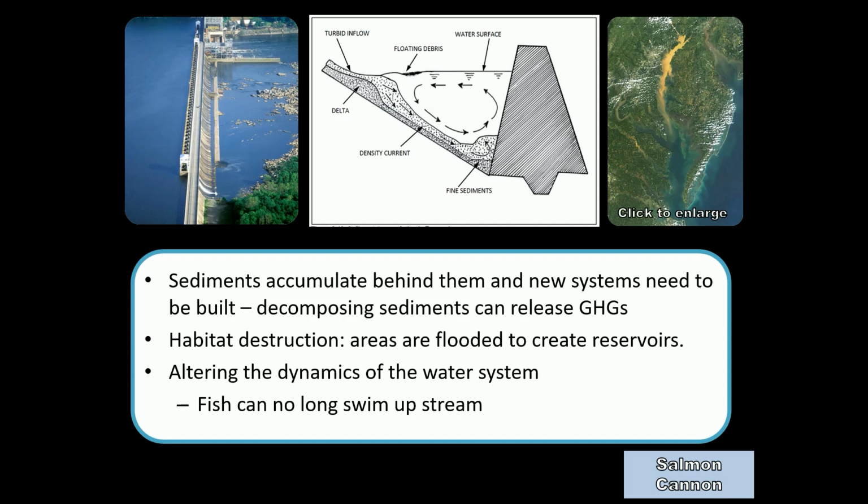So with dams, like hydropower, even though you think of it as a green energy source, it actually does release a lot of carbon dioxide and methane emissions along with it, because over time they build up more and more and more sediment.